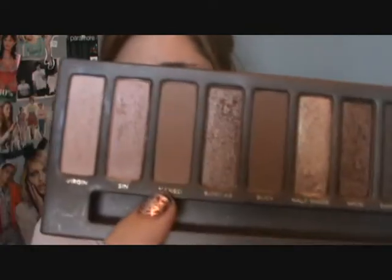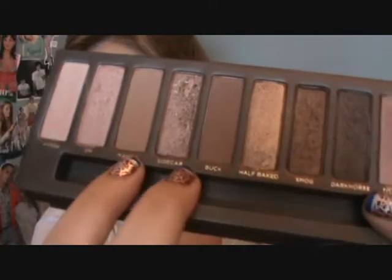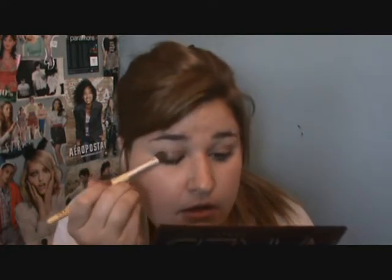So my absolute favorite everyday look, which is not dramatic at all, is taking either Naked or Buck or a mixture of the two, which I'm going to do, and then putting Sidecar over it. It's not really natural looking, but it's really simple and not crazy, not a lot of steps to it. I just put it all over the lid. And then I take Sidecar with the same brush and put it over top, just to add a little bit of shimmer and shine, make it a little more interesting. Then I'm just going to blend that out to make the lines not so harsh.